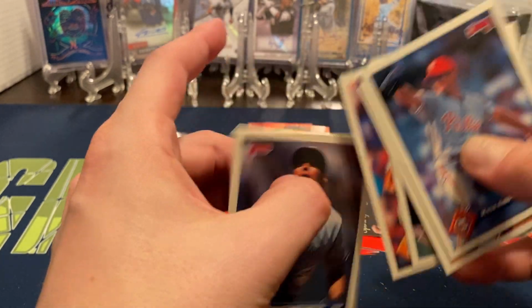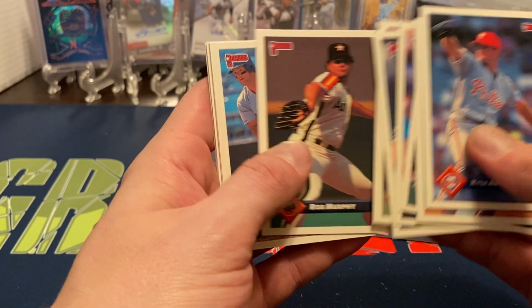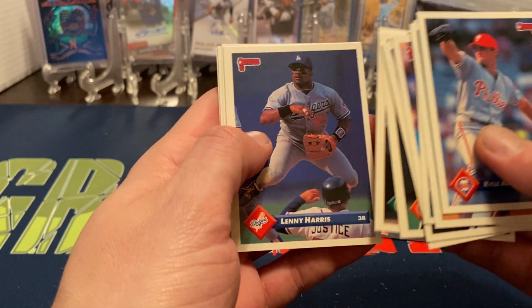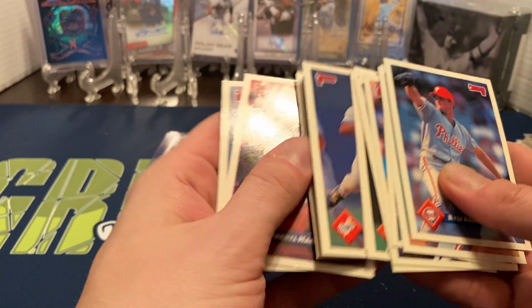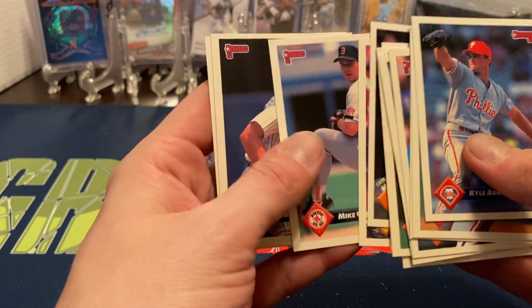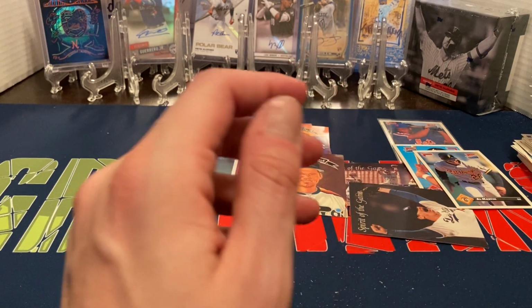Todd Stoudemire, Malicki, Rob Murphy, Greg Perkel, Lenny Harris, Daryl Hamilton, Mike Gardner, Pat Kelly, and Dan Pasqua to finish us off.